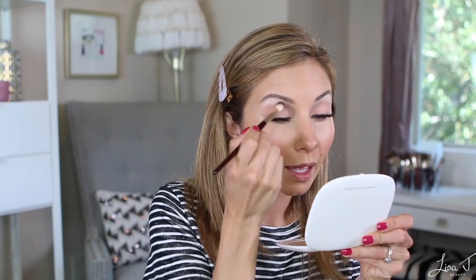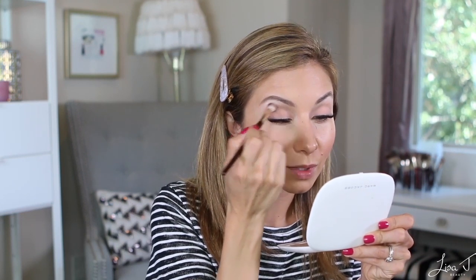All right, okay, so next I'm gonna go in my crease and I'm actually gonna use this bronzer from the Wander Beauty palette. I wanna try and apply this in my crease and see how that looks. It's called Costa Re. And we're just gonna go in, ooh, that is really beautiful.